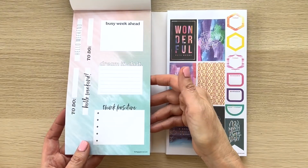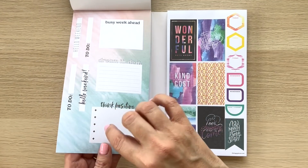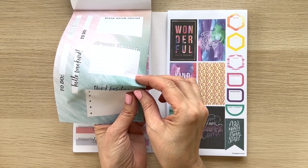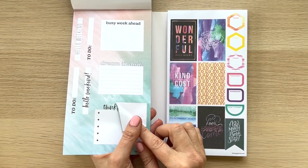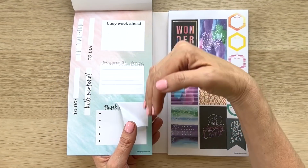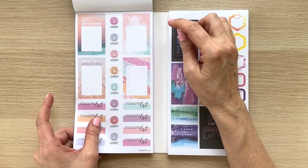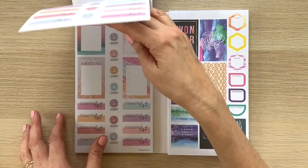Especially if you're using these stickers on it, you could totally take the sticker off. Wait, look. You could take the sticker off and then you could take this whole side and use it for like a washi strip or something. I like doing that. Big dreams, wild ideas. This is amazing.